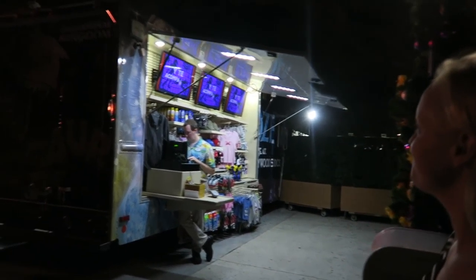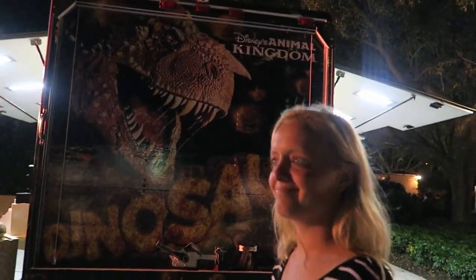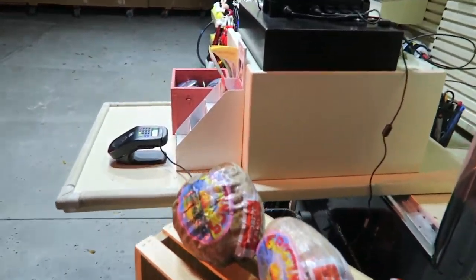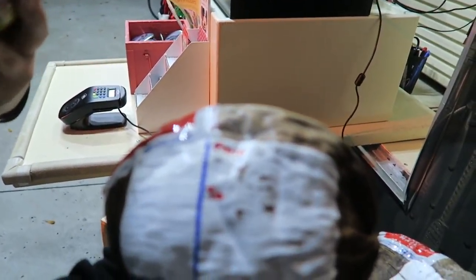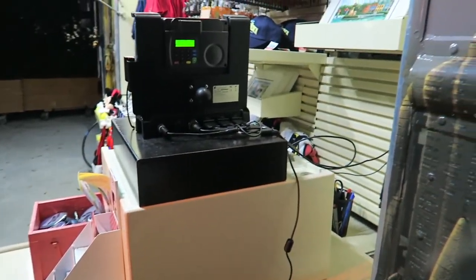Okay, this is a first. Look at this, a portable gift shop. This is like what you find at football games. Look here, the coconuts. You can get these. You can also get these coconuts in Adventureland. You actually write your message and the address, and then they wrap it in saran wrap and send it to you. And it's already priority mail paid. So it's part of the cost.